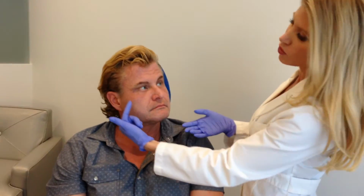We've already treated one side. So if you notice here, there's a little smoothness. So on this side here, there's a deficit. There's an area that's a little bit more hollowed out, and that causes some shadowing here. This is caused by a couple of different processes. One, the eye socket or the eye area enlarges, so the bone actually moves aside a bit, and this area becomes hollow. There's also volume loss.